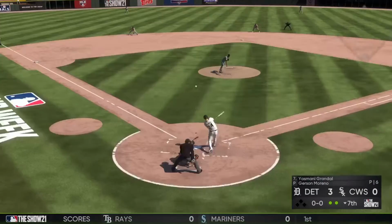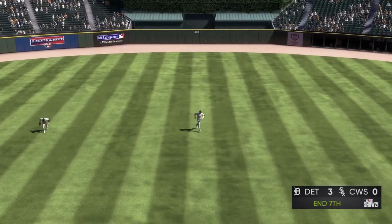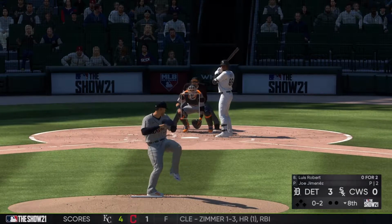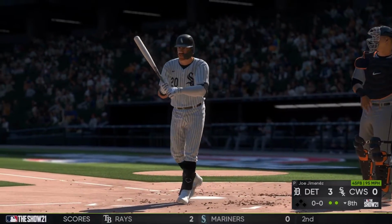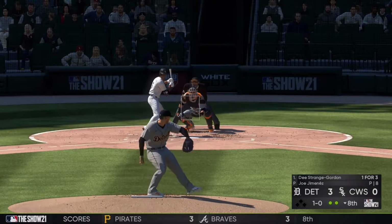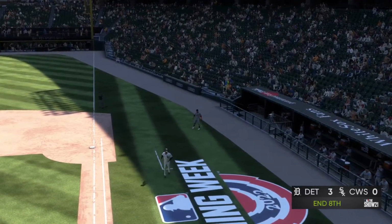Now, Grandal is back in, and he sends a ball to center field. We have a shift on because he was hitting lefty, but the ball's way in the air. Victor Reyes easily ranges over to end the 7th. On to the bottom of the 8th, Joe Jimenez is in to pitch, and he gets a swing through for out number 1. Danny Mendick stands in, same thing, swings through, out number 2. Lineup flips over as Strange Gordon stands in again, 1-0 count, and he's going to send an easy fly ball to foul territory, and that ends the 8th.